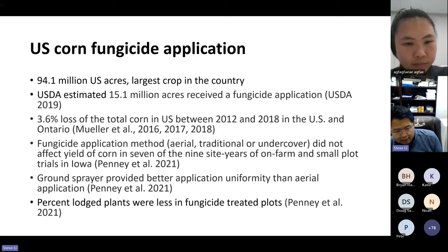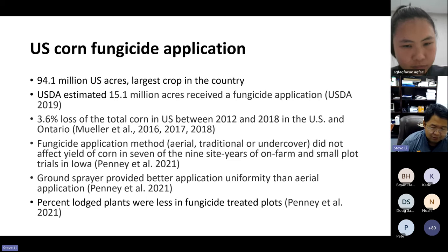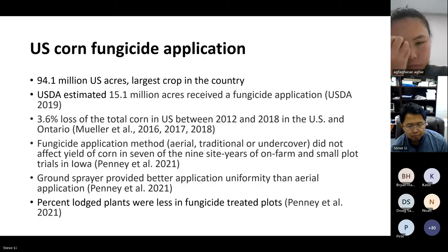So USDA estimated 15.1 million acres. This is US acres, so 2.47 US acres is 1 hectare. You can do your own conversion. And I apologize for using the British units here, because that's what we use here in the US. You can convert a lot of the units back to metric if you want to.